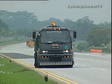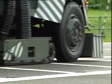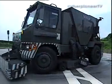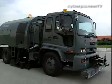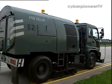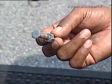At regular intervals throughout the 48-hour preparation phase, these trucks, which are fitted with magnetic hoods and vacuum units, will clean the road of any FOD, short for foreign object or debris. They could be any small loose objects on the surface of the road. If these FODs get sucked into the engines of the aircraft, they could cause serious damage.